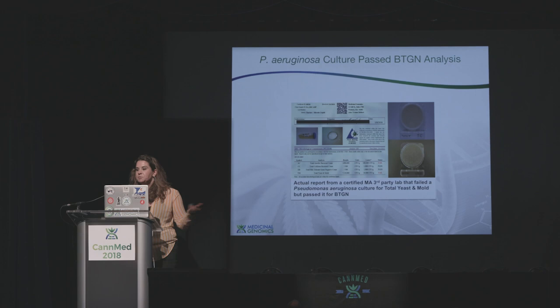So again, this is putting your consumers at risk. You're getting a false positive on something that's not even growing, that shouldn't be growing there, and you get a false negative for a biotolerant gram-negative. Biotolerant gram-negative is the type of bacteria that you don't want growing on your plants.